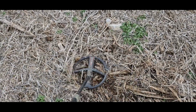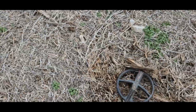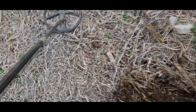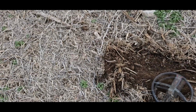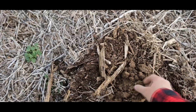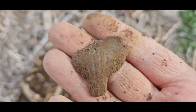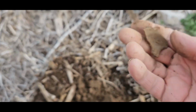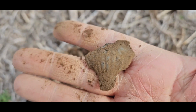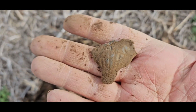Well, I think this is going to be something decent there. Sounds really good, I'll tell you what. Oh, man. Looks right there. Well, guys, that's a piece of a pewter spoon. Bottom of a spoon bowl. Not super old because it's not a cat or a rat tail, but still cool. Alright, I'll clean that up and show you pics. Cheers.